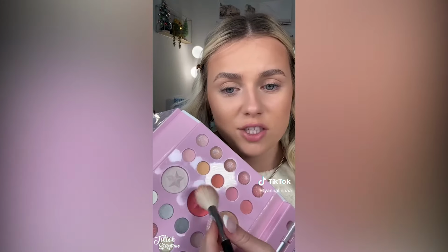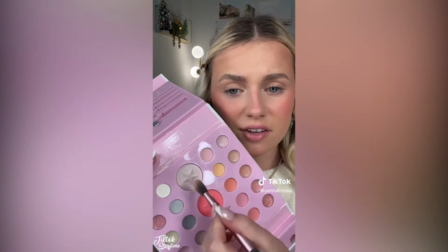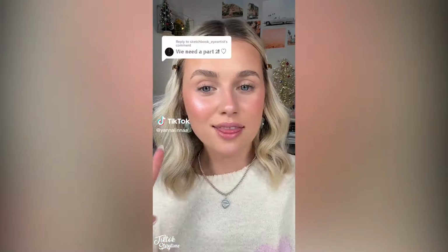It honestly is not looking as bad as I thought. After the blush, we have this one right here, and it looks like a pretty coral color. Quite pigmented, too. It is so bright. Then we're gonna use this little thing as a highlighter. Okay, Claire's. It looks a little bit like chalk, but it could be worse. I will see you in part 2 for this. Let's finish off this full face of Claire's makeup.